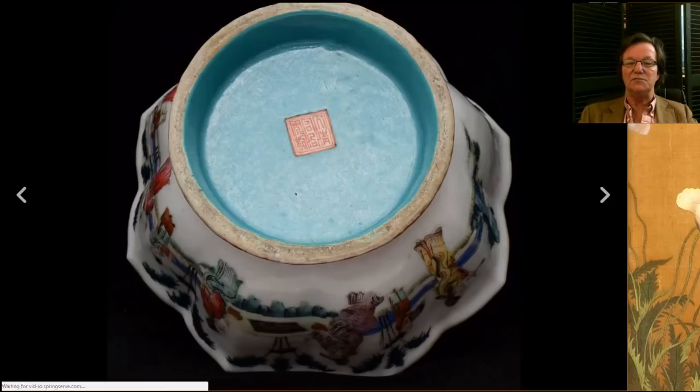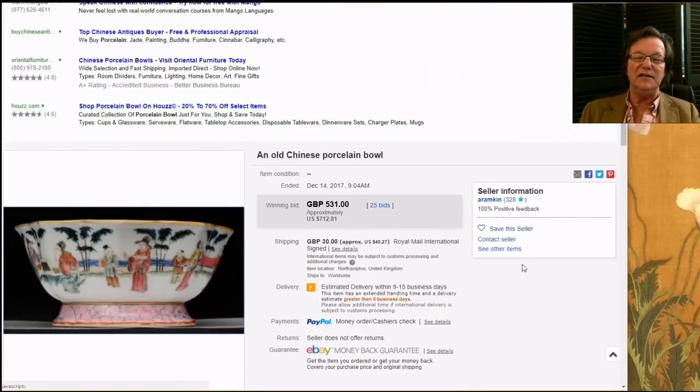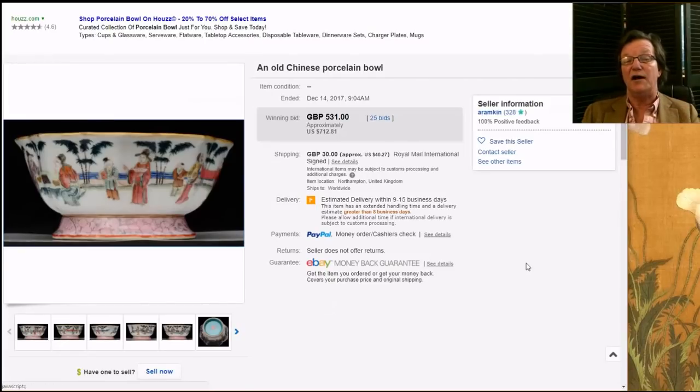And this did quite well. It brought $712. We've all seen the lesser quality ones. They turn up fairly often, and they bring $200 or $300. But this was a particularly nice one, and it did really, really well. Came from a seller I've never seen before, and they had a few things up.